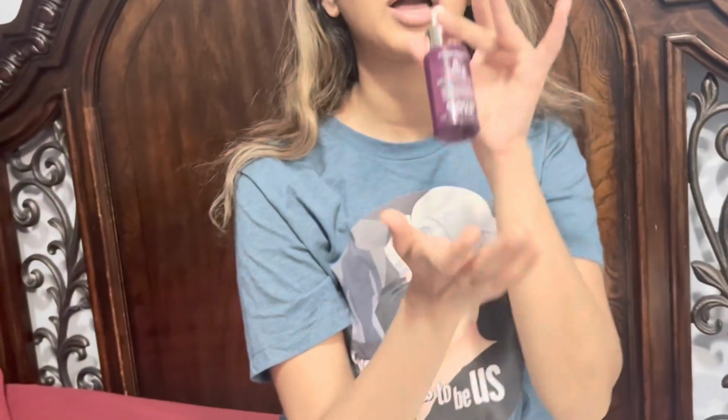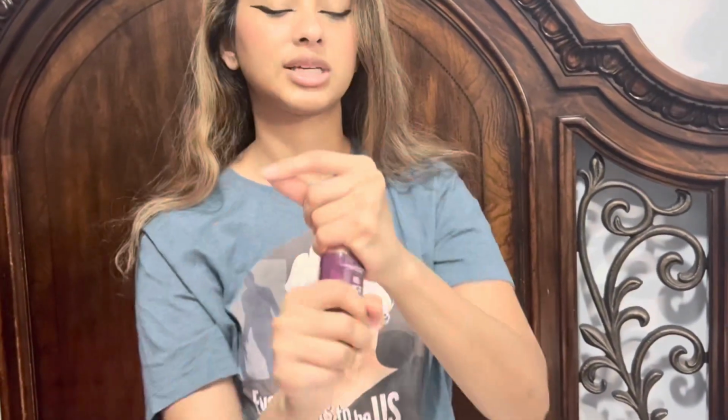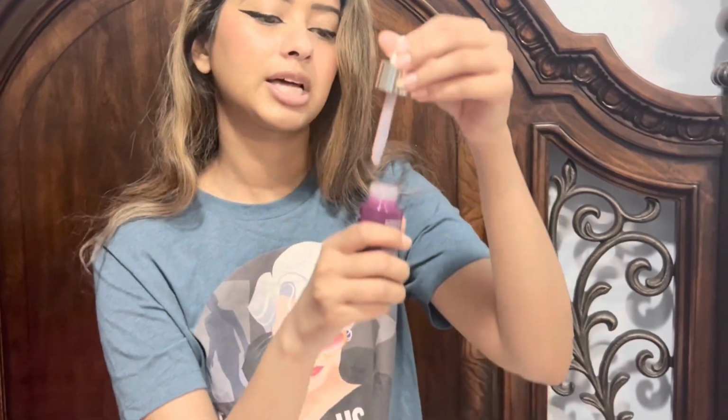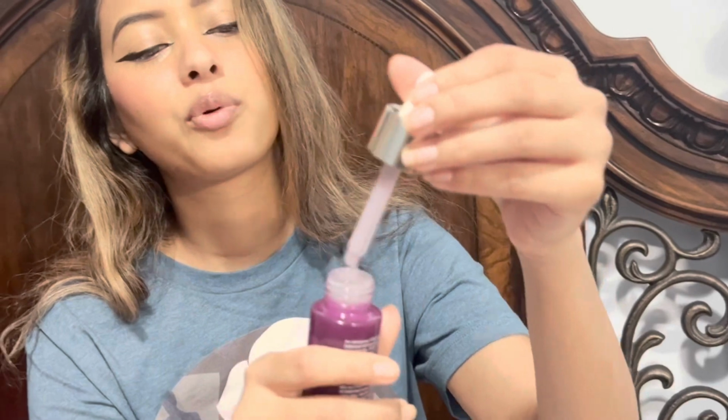I'm going to go ahead and apply a little bit to my skin. They said to just apply a few drops and then we can feel how great it feels or what the texture is like. Oh, it's like a purple color. The color's so pretty. Oh my god. This color is so pretty. Wow, that's why the bottle's lavender. Now it makes sense. So I'm gonna go ahead and actually put it all over my skin.